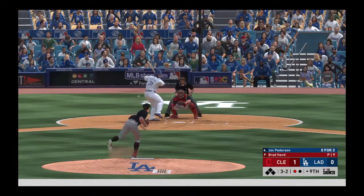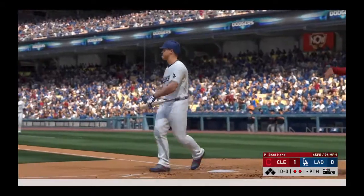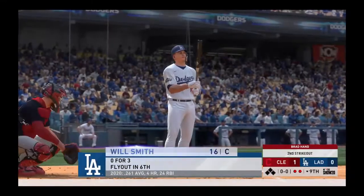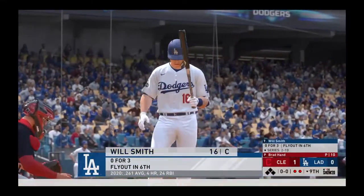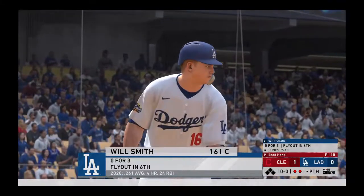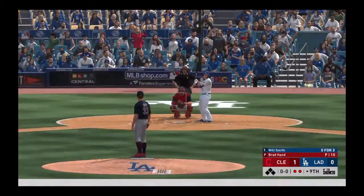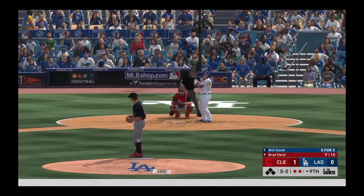The 3-2 pitch gets him looking up around the letters. Well, you have to feel pretty confident about the way this one's going to end up as a manager. 2 hitters, 2 strikeouts from the closer. There's not a whole lot more he can do to instill confidence that he's going to wrap this thing up without any problem.